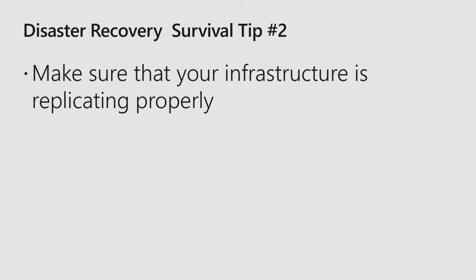All right, survival tip number 2. Emil, what should we do to make sure that in the event we do have to fail over, everything's going to work? Well, that's it. I mean, you've got to make sure your infrastructure is replicating, right? You've got to make sure of a couple of things. One, your Active Directory that you have up there, it's still functioning. You need to make sure that it was replicating properly if you're going to ultimately restore to that.